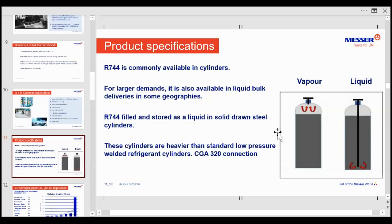Another unique feature of these cylinders, you can order them as a vapor cylinder, where the valve, when you open it, would take vapor out of the top. And you could order as a liquid cylinder, where there's actually a dip tube that goes down into the liquid in the cylinder, so that when you open the valve, you get liquid. Some field technicians tend to buy the dip tube, and if they need vapor, they may turn the cylinder on its side or upside down, which can work, but could present some health and safety issues if not handled correctly.